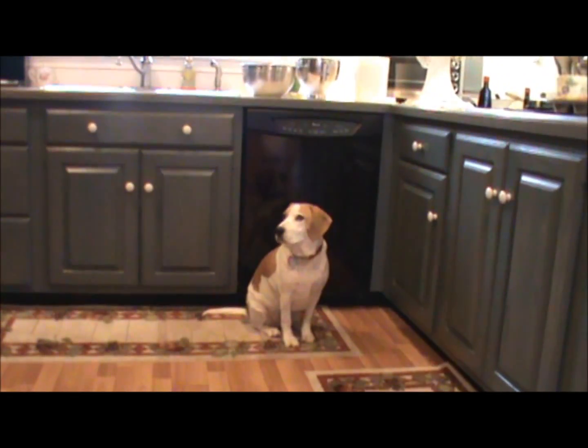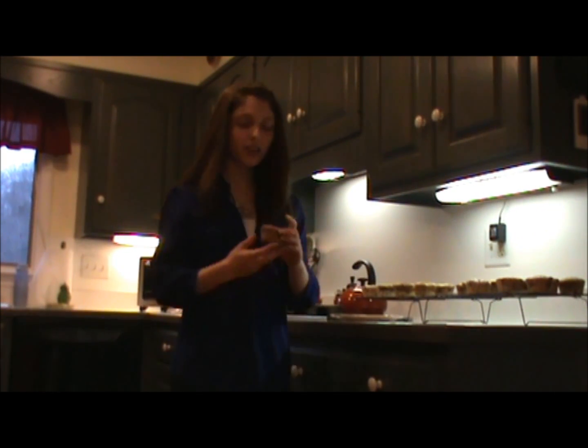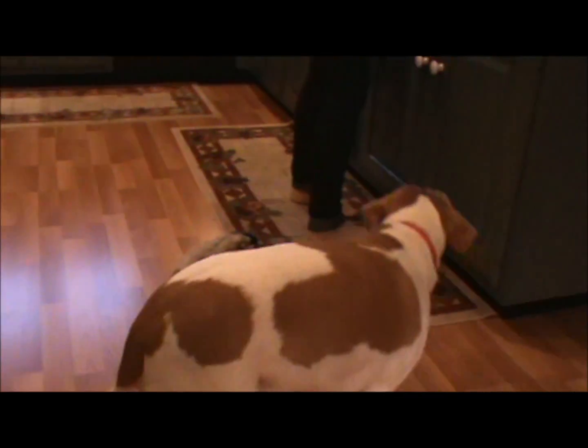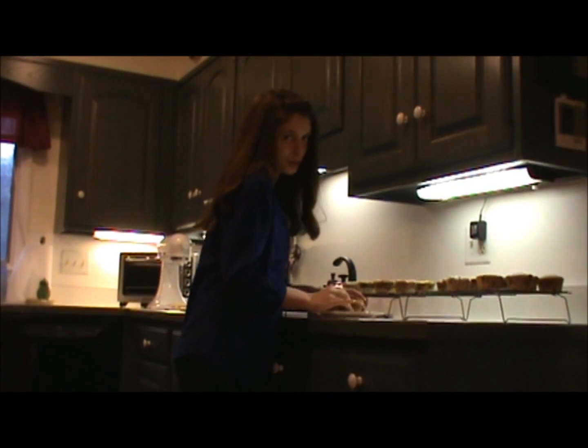Alright, we're almost done. Alright, our cupcakes are all cooling down, and as you can see, they really look like French toast. Doesn't this look like the topping that you see after you make French toast? Look who thinks she's getting some. Not just yet, Reese. We're still not done. So I'm going to cut this bad boy in half so you can see the inside and see all that streusel.